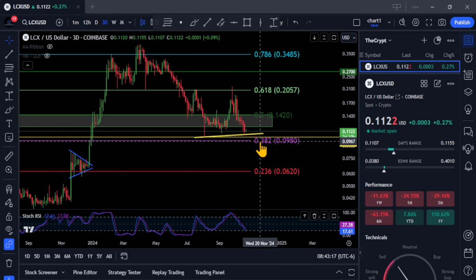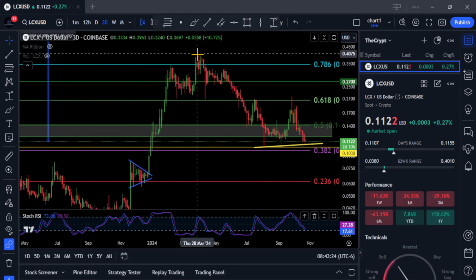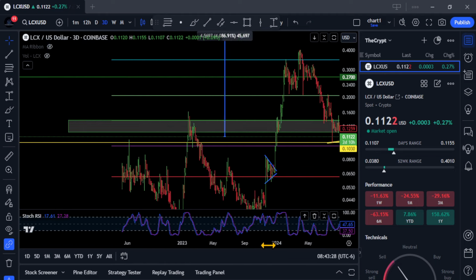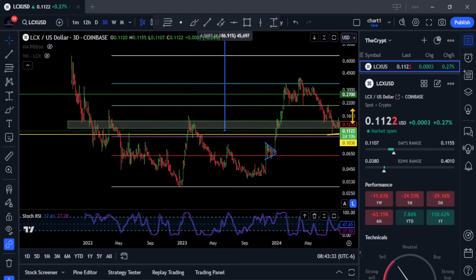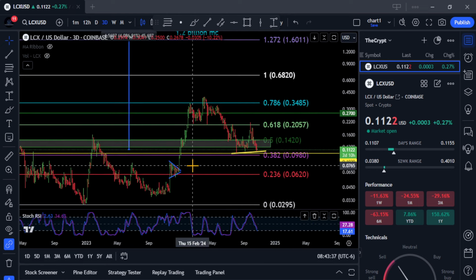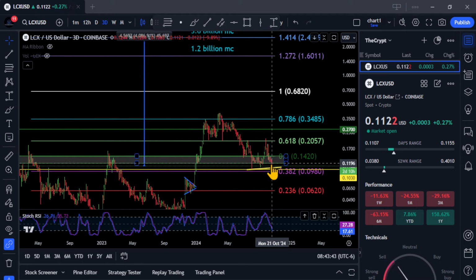because if it breaks the structure here and comes down there, and then if we don't consolidate or bounce, then there's a good chance that maybe LCX already topped out for this cycle. There are some that top out very early, and then of course a lot that top out very late. Now, don't get me wrong here. I like LCX. I think LCX is a potential billion-dollar project here. It's only sitting right now at an 87 million market cap.